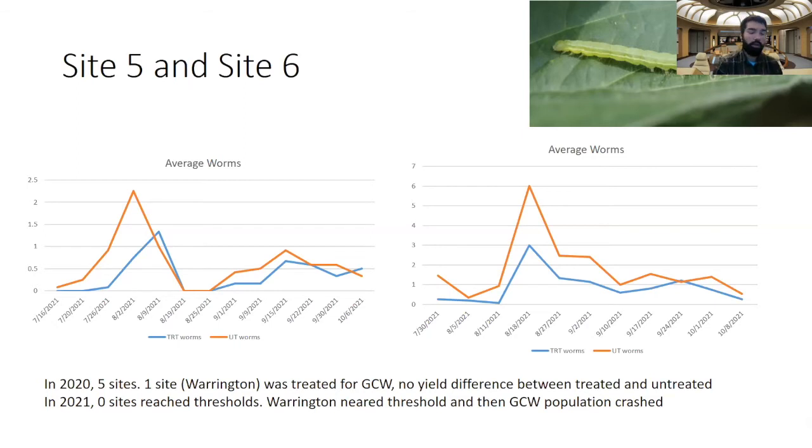In 2020, we did this trial and we had 5 sites. And one of those, I'm going to pick on it because it's a UD research site, is Warrington. It was actually treated for green cloverworm. There was no end of the season yield difference between treated and untreated plots. But that's because the untreated plots also received a field-wide insecticide application about 2 weeks after our strip trials were installed. So in that situation, it might have influenced things.